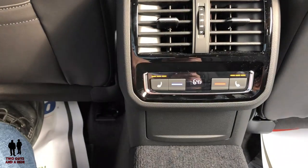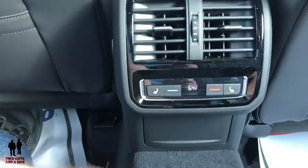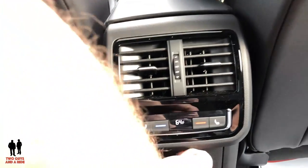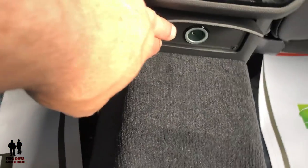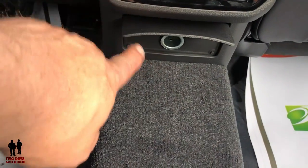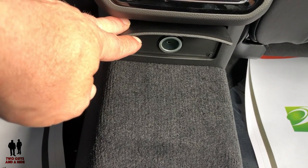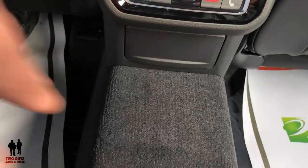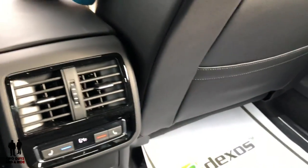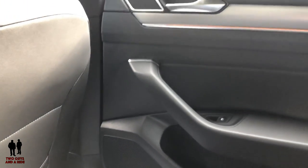And then you do have the awesome three-level heated rear seats, which I think are a fantastic addition to any car. And then lastly, if you pull this up, you do have a 12-volt outlet. So no USBs back here. You want to make sure you have a plug-in of some sort that'll plug in from a 12-volt and come out as USBs. All right. And there we go in the very spacious rear seat of the 2019 Arteon.